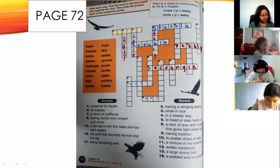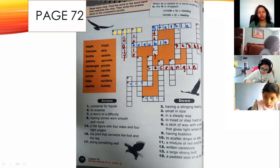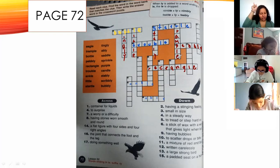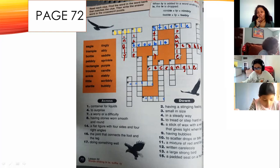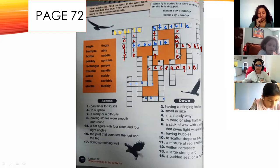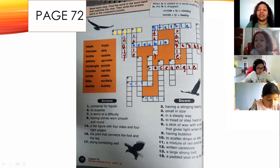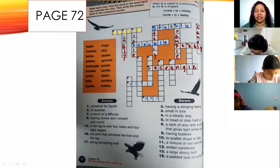Okay, five, to treat or step hard on. Trample. Okay. A stick of wax with a wick that gives light and when burned. Ribbly. No. It's something that you use when you blow. You blow when it's your birthday. Candle. Number six is candle.